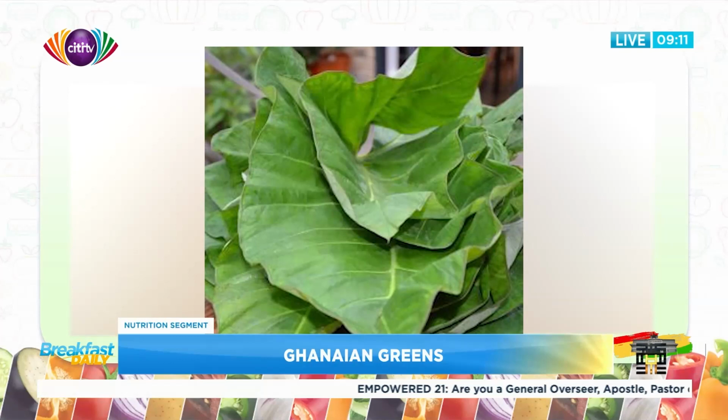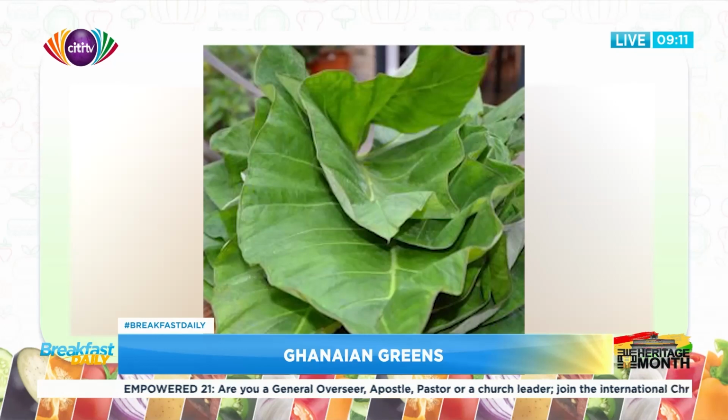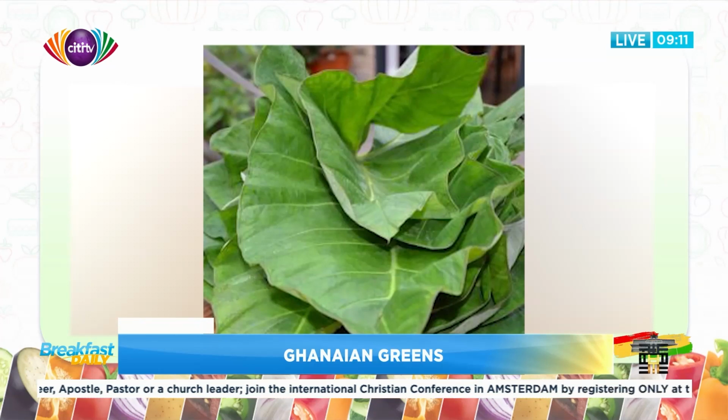So just take it one after the other. Yes. So let's start with regular Kontomire. Kontomire as a green is rich in vitamin A, vitamin C, and vitamin E. All these vitamins are antioxidants. They have a lot of benefits for the body. So let's start with vitamin C. It's good for the skin, wound healing, supporting the immune system and everything.